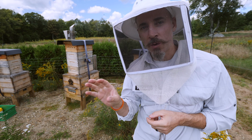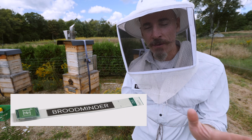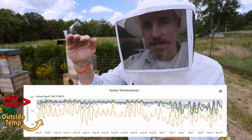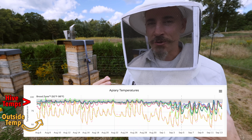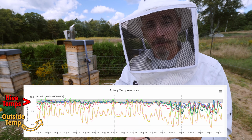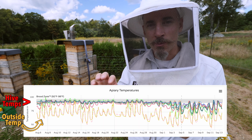One more thing of note that I wanted to mention was I've been watching my hive temperatures all summer long with the BroodMinder temperature and humidity sensors in all the hives. And all summer long, the bees have been maintaining that ideal brood temperature of like 92 to 98 degrees. On the hottest days of the year, when it's sweltering hot outside, the temperatures are still in that range. And this spring, when temperatures were dipping down in the 50s at night, they were still maintaining 90 degrees or so in the brood zone.